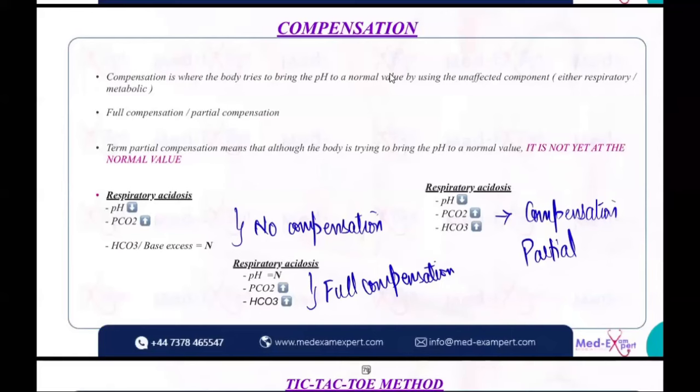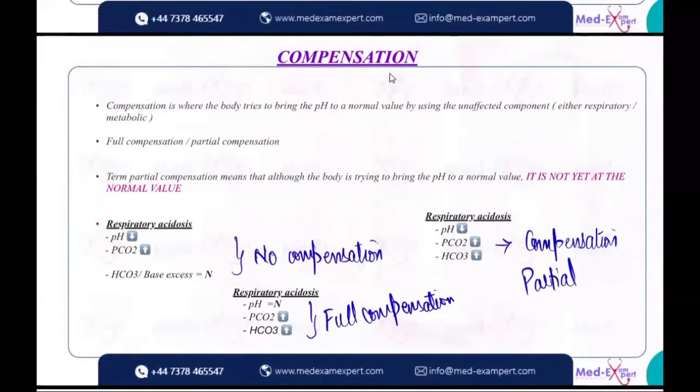Now, do you understand what we mean by no compensation, partial compensation, and full compensation? And do you get the respiratory part, the metabolic part? And what do we look into first? We look into the pH first, then we move on to the next step, decide whether it is a respiratory condition or a metabolic or renal condition. All right, either of it. And then once we have done that, we look into whether there is any compensation. Okay, fine, no compensation, fine. If there is a compensation, then either it is a partial compensation or a full compensation. All right? So this is how we go about. Okay, so far so good. Any question before I move on to the next?